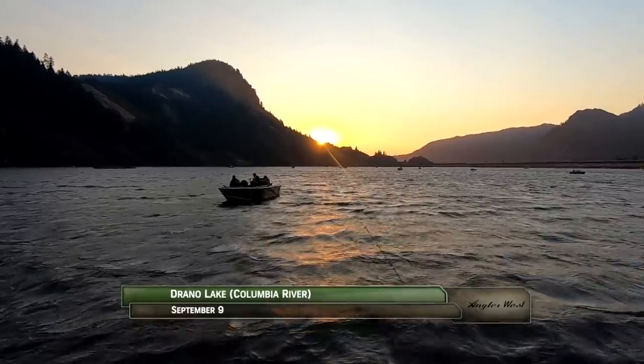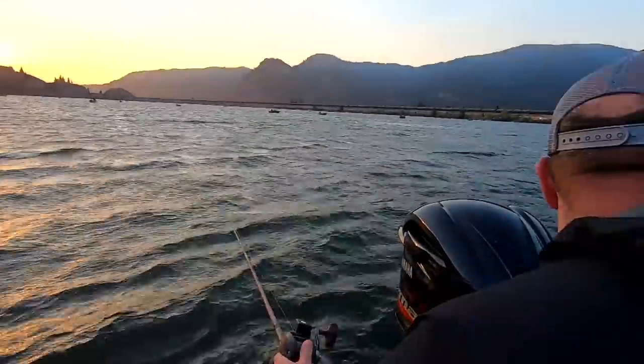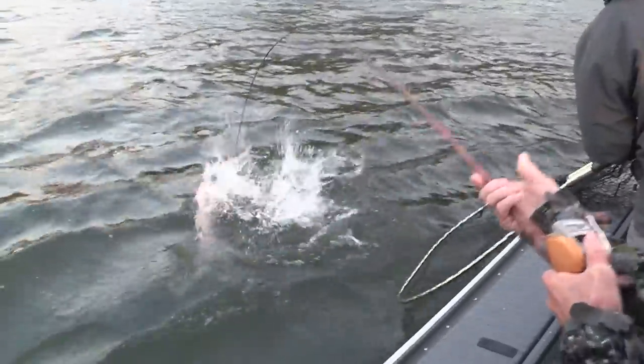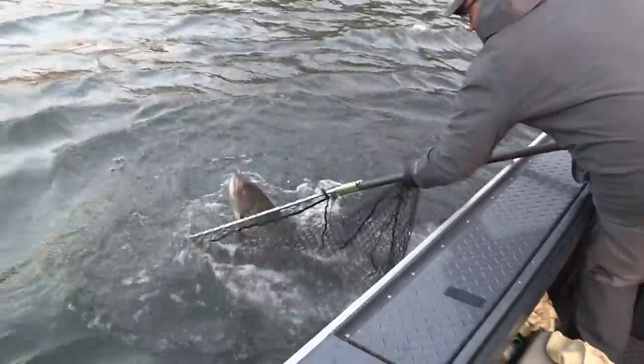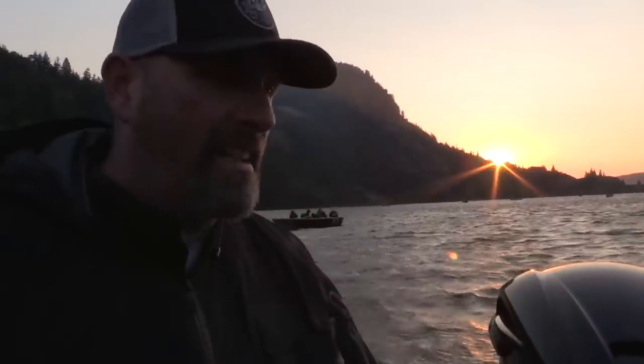We're on Drano Lake, an offshoot of the Columbia River, not too far up the river above Bonneville Dam, on the Washington side. We've got two fish in the box, and the time for the good fishing is just about to start. Usually this is about the time it really lights up, and we've already hooked, I don't know, three or four and got two in the box, so we only got three more to go, so we're gonna have to make this quick.